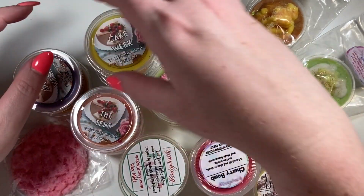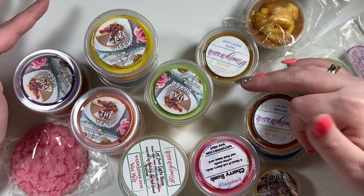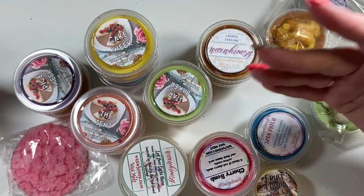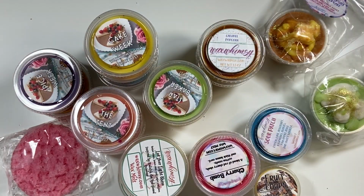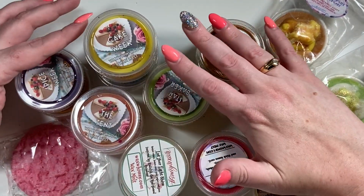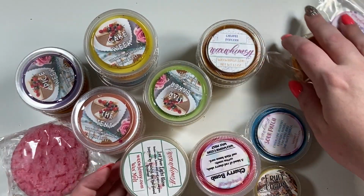Okay, so this is going to be, I think, the last portion of a dedicated wax melt haul. Let me know if you want to see these with the stickers. I did a poll on Instagram and most people wanted to see it with stickers, but I don't know. It's probably easier for me in the future to put it all as one haul, but I had enough wax melts that I could just split it up this time.